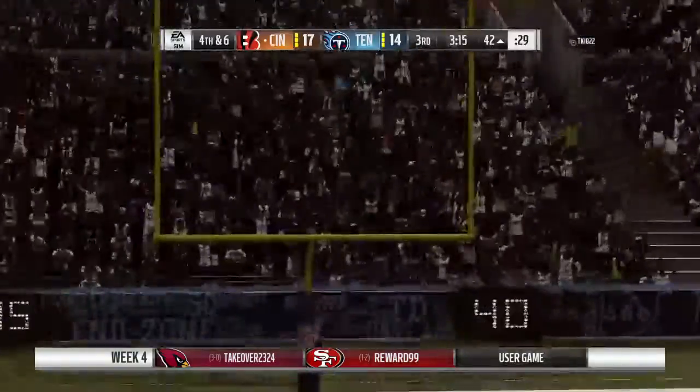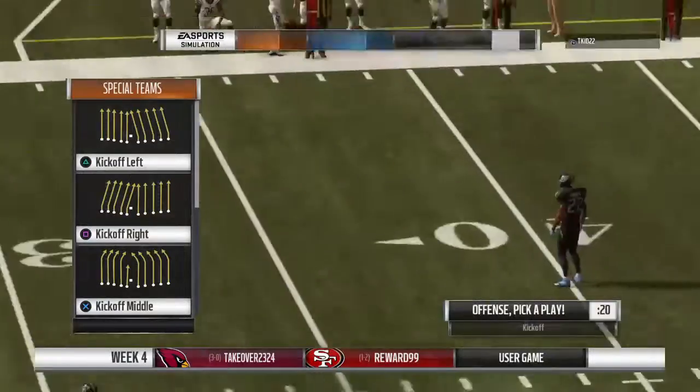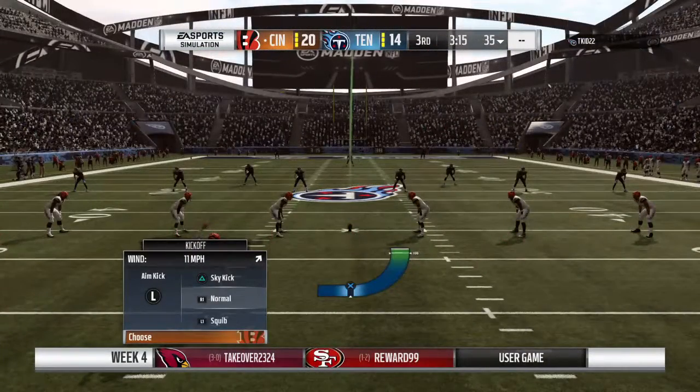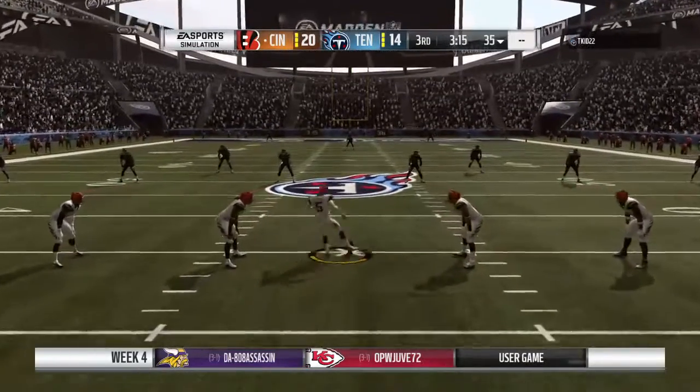And this will split the uprights. It's right down the middle. And they stretch the lead to 6. It's 20-14 now. These kickers now, it's like we take them for granted. Kicks like that used to be such a big deal, and now you just expect them to make it.